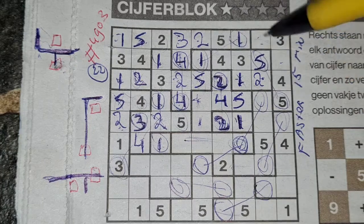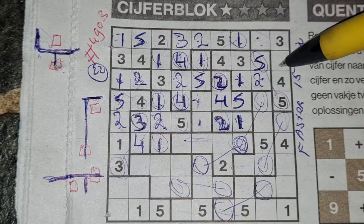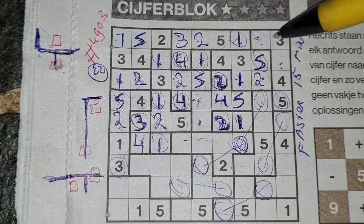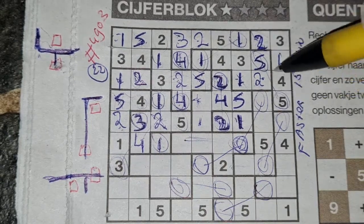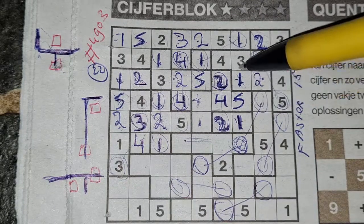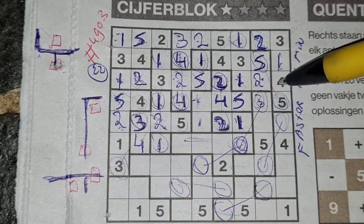2 numbers left in this L-shaped area for numbers 1 and the 2. We have a 1 there, no 1 there. 1 should be here and the 2 goes there. I think this box should be a 3 because it can be 1, can be 2, should be a 3, can be 4, can be 5.